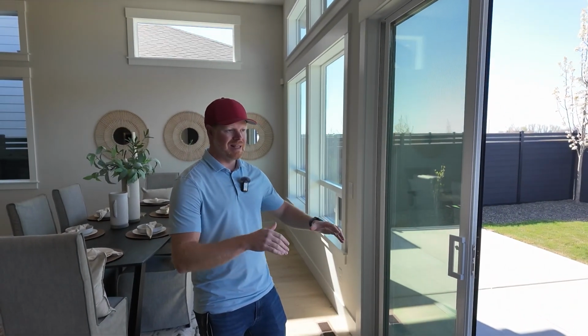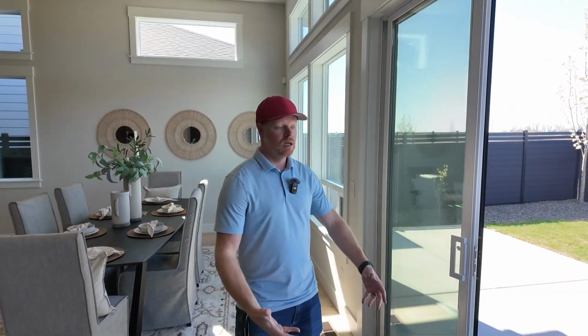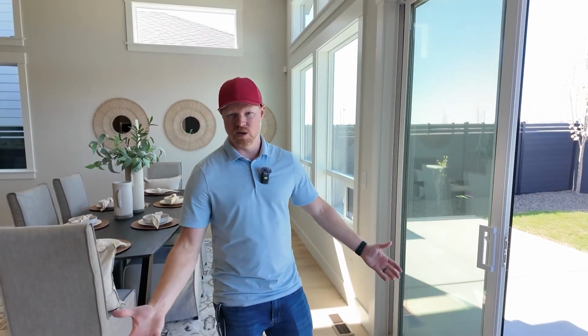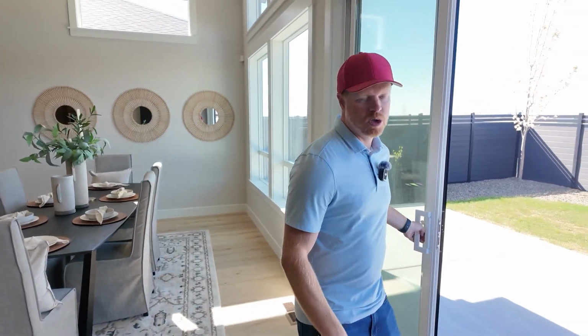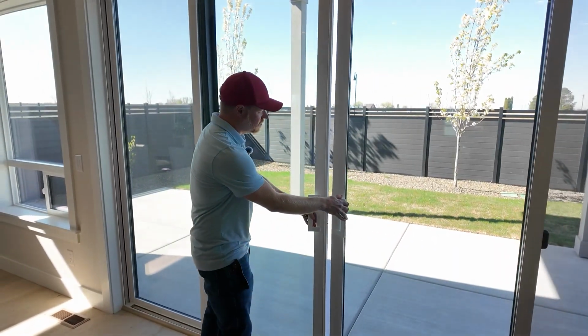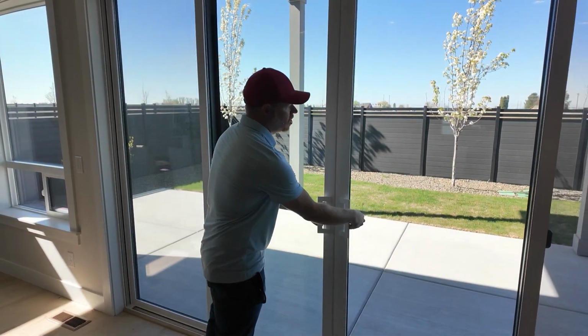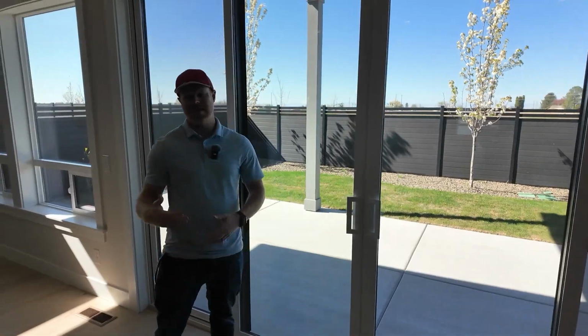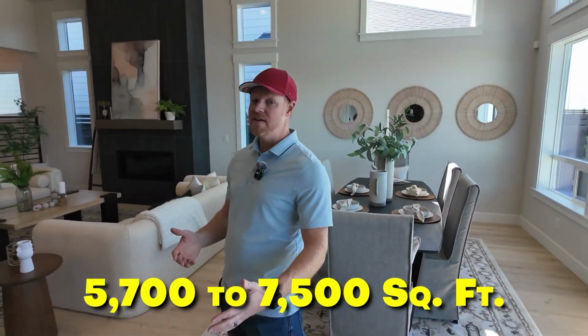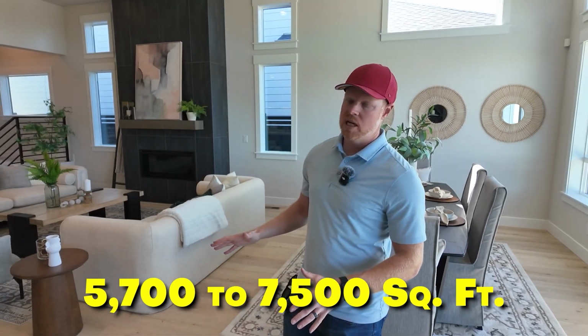So if you're looking for something in this particular neighborhood with a more manageable backyard, this might be a great option for you. There are, of course, other lots that are larger that are going to give you a little bit more space. And again, this builder is building in multiple communities throughout the Treasure Valley, and they're going to have larger lots in other areas as well. Most of the lots here are ranging between 5,700 square feet to 7,500 square feet for this particular builder.